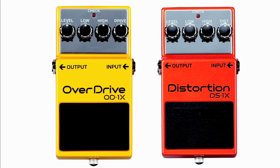Both pedals feature low and high EQ bands, so you can tailor the tone to exactly what you want. But the nice thing about them is, as you crank the high end, it doesn't get shrill, it doesn't get harsh. It keeps that smooth tone that, again, is very responsive to your touch.